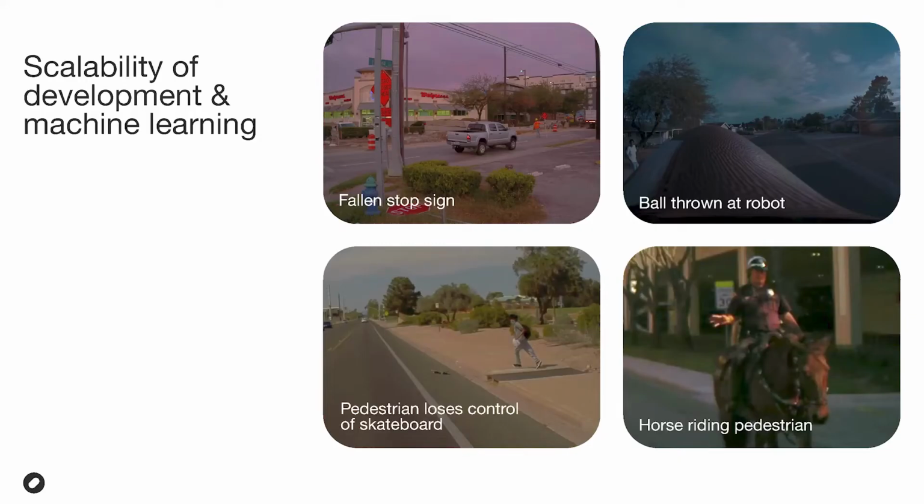We quickly see all the common objects and scenarios in the world, but there's a huge variety of unusual things. A fallen traffic sign, an object thrown at the bot that occludes the cameras, a pedestrian losing a skateboard, or an officer riding a horse.